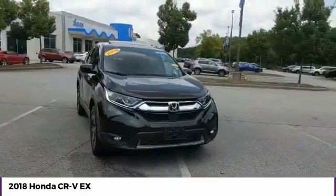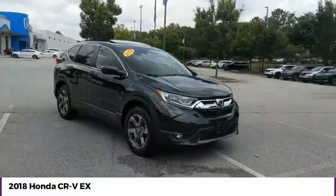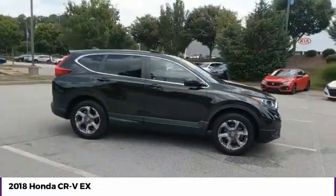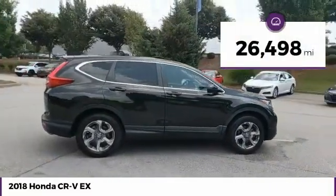CR-V, a top recommended vehicle because of its car-like driving manners, good value, cool technology, and comfy interior. This vehicle has less than 30,000 miles.